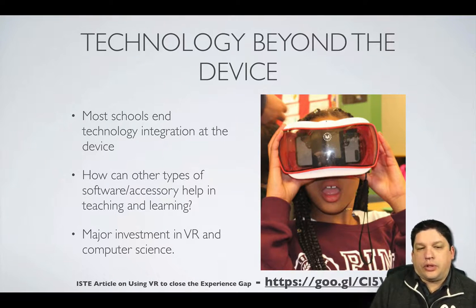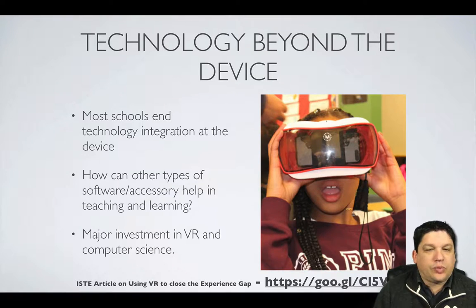One of the other things we really wanted to focus on in Tradigital Learning is technology beyond the device. A lot of times schools just end technology integration: we have Chromebooks, we have iPads, we're done, we don't need anything else. So the question is how can other types of software or accessories help in teaching and learning? We made our major investment this year in two different areas. One was virtual reality, as you can see from the young lady there at one of our elementary schools with the ViewMaster virtual reality goggles. And computer science. We're starting up a computer science pathway K through 12. So we started a little bit this year buying some computer science toys.